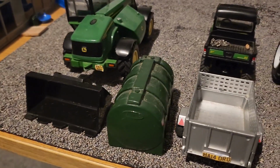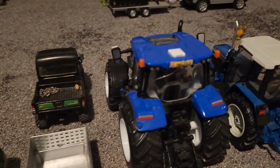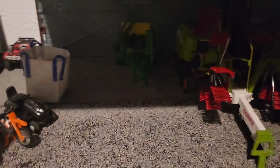Bucket, oil tank, sheet trailer, Gator T6 175, and the New Holland 740 powered up. Then you got them 3 chickens knocking around the yard. Then in the shed we have the bag of wool, KTM dirt bike, lawnmower, John Deere bale wrapper, class rake, and a class round baler.